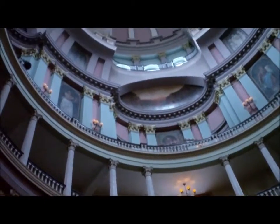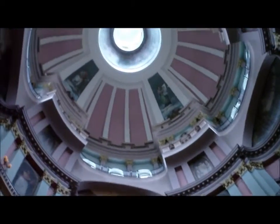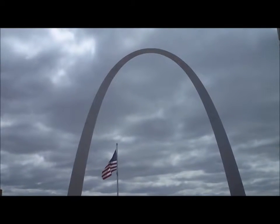This is in the old courthouse in St. Louis. It's very hard to get pictures of this, but I'm doing my best. The St. Louis Arch in all its magnificence right here in front of me.